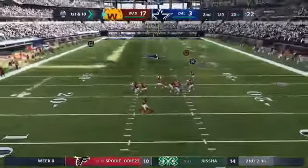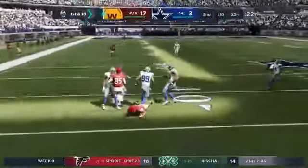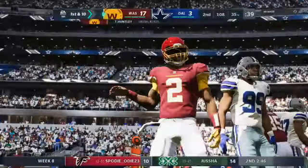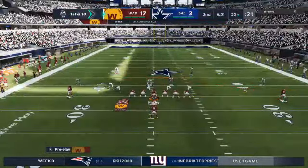They go play action here on first down. Rolling to his left. Now he'll pull it down. Give him 10 that time, escaping the danger, running with it, and picking up a first down. First down, Washington.